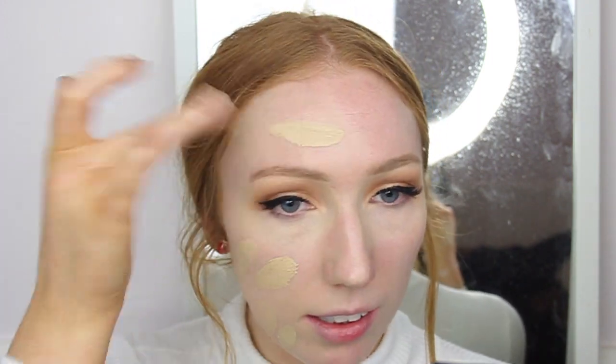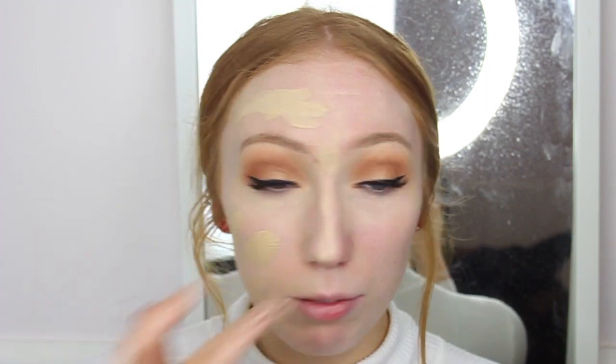and use my beauty blender because I feel like it might give me the best look. Like I said, it's what I use with all of my foundations and it gives me a full coverage most of the time.